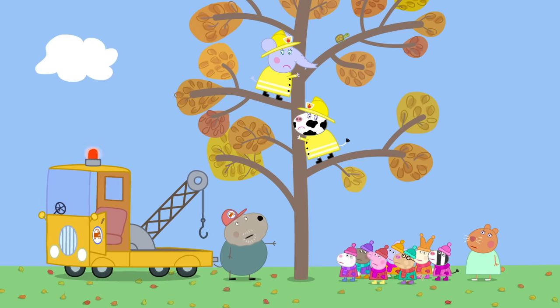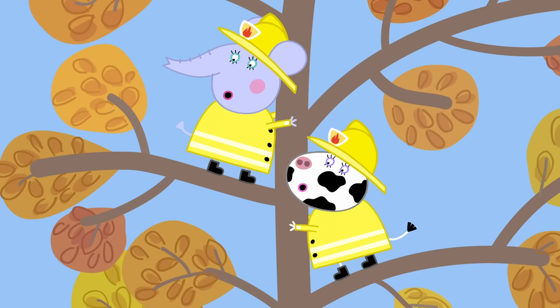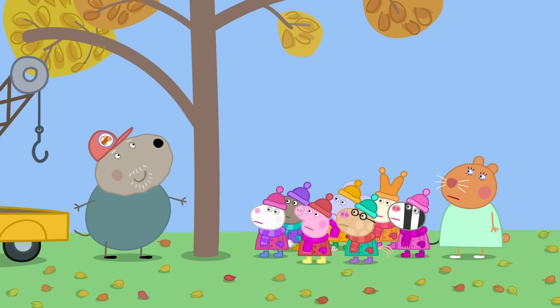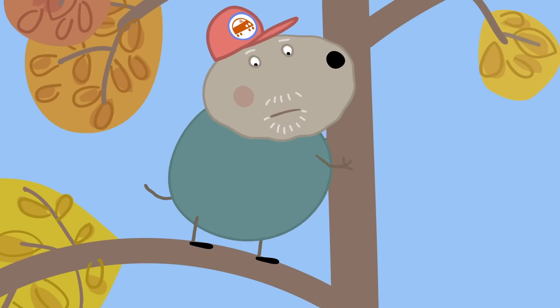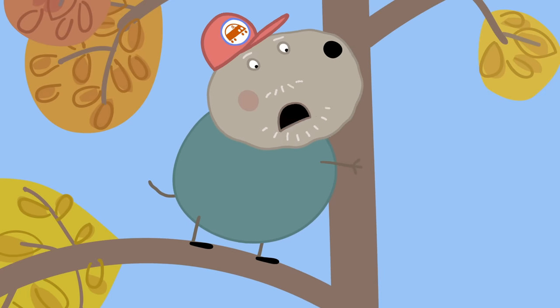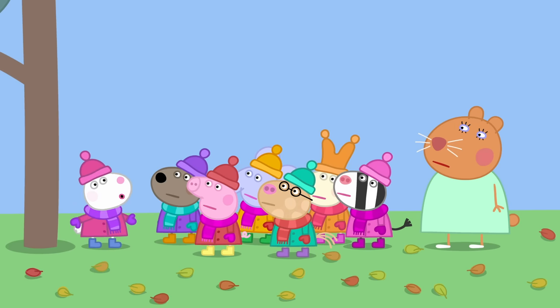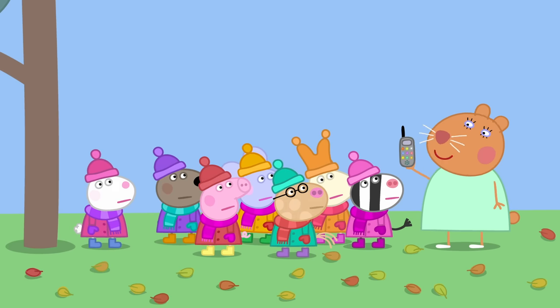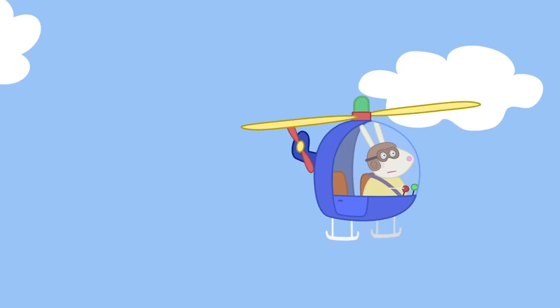How do you get tortoises out of trees? Chop the tree down! Yes, let's chop the tree down! No! OK, I'll climb up instead. Hooray! Oh, I seem to be stuck. Dogs are not very good at climbing trees. Now can we chop the tree down? No, we'll have to call the highest rescue service in the land. OK, I'm on my way.